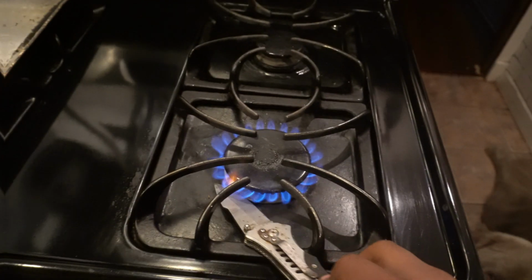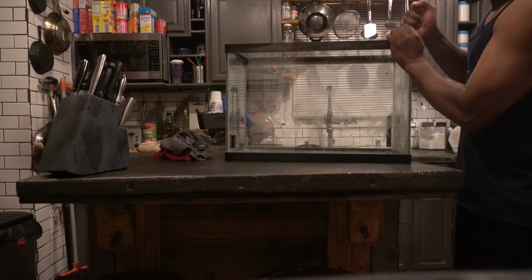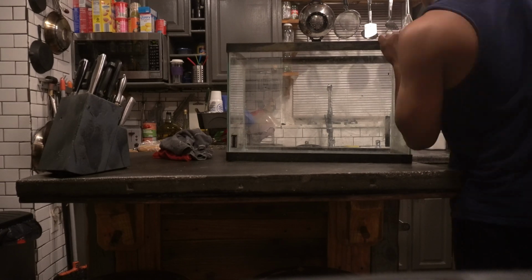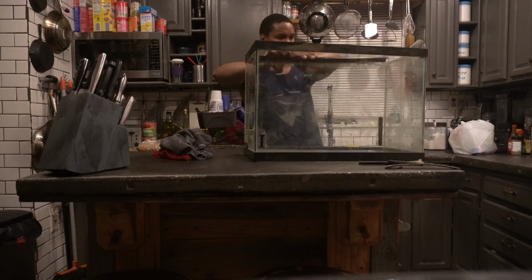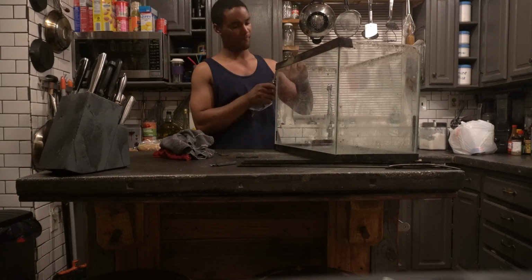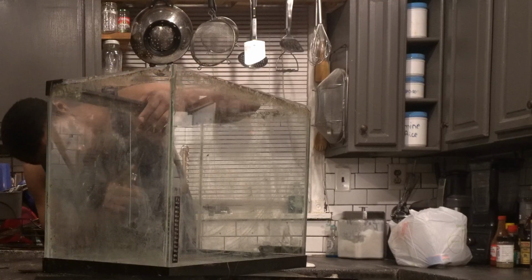This 20 gallon has to go in the garbage. I was trying to make this the upgrade for my gourami aquarium, because this thing was just sitting here for months and I wasn't doing anything with it, so I tried to take off the above rim just to make it look a little bit more aesthetically pleasing. And I ended up cracking it. You can kind of see right there in the middle, it's split right in the center. I'm not sure when it happened, but that was crazy.